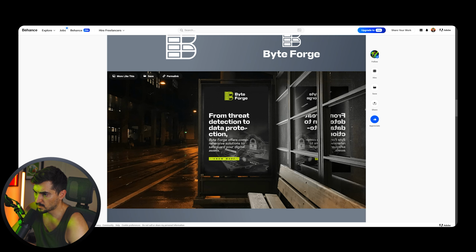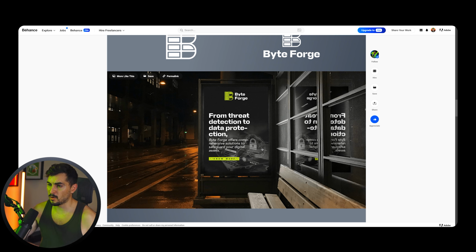From threat detection to data protection. You see how you got the data protection, how it's hyphenated? Don't do that. That's just bad, because people are reading "prote" and then "action." Try and make it one word. Maybe make it smaller and put it on that one line, because this is bad. That doesn't look good. And same, he did it again here. For posters and promotional things, you shouldn't be doing that unless it's a creative copywriting technique that you're using, to make it sound different.